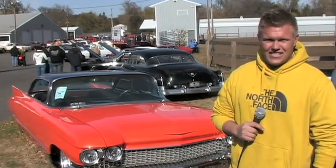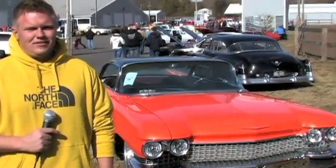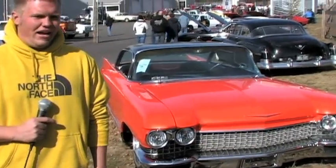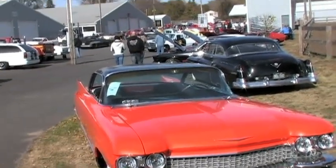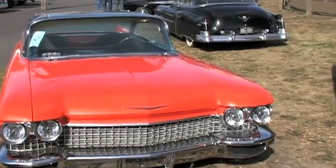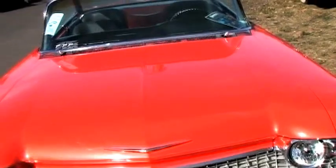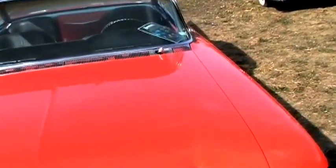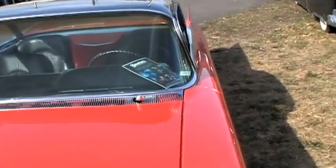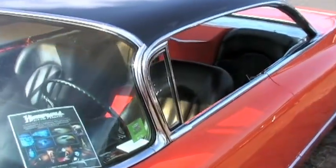Actually, this is my 1960 Cadillac DeVille. I actually purchased it out of Oregon. I'm Jesse Osborne, Ham Lake. And I purchased this 1960 Cadillac out of Oregon 3 years ago. And it was 100% original. Solid car, and one thing about me is I really can't keep anything original, so I went through it and put my own touch onto it and kind of went a little bit farther than I planned on going.